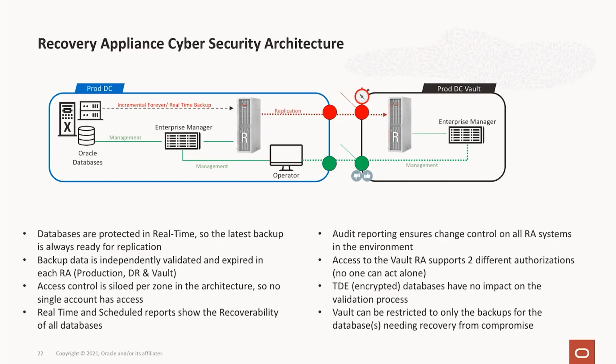Access control, of course, is going to be siloed. As I mentioned before, DBAs and recovery appliance admins should be separate, as well as the accounts in the vault, because you don't want to have a single account that has access to everything. That is leaving you open to a lot of compromise. And then you've got scheduled reporting and real-time views of the recoverability of databases and the audits in Enterprise Manager on both sides.